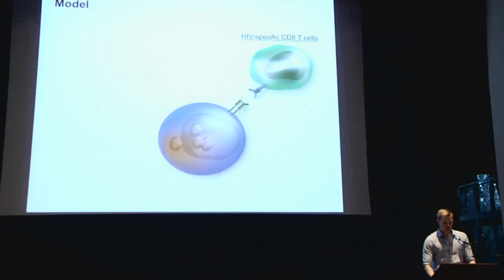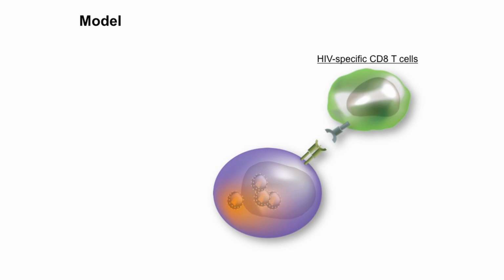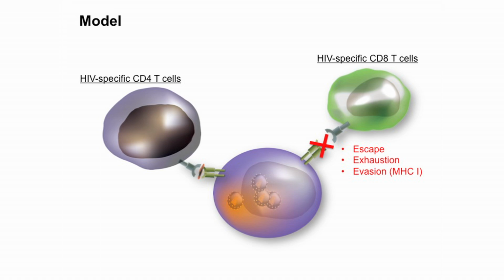So this is the model we are working off for this experiment right now. We are not doubting that HIV-specific CD8 T cells are involved in the control of viral replication, but in the case of escape, exhaustion, and immune evasion, this recognition might be disappearing or might be less effective. We think that HIV-specific CD4 T cells must play a role in the control of viremia.